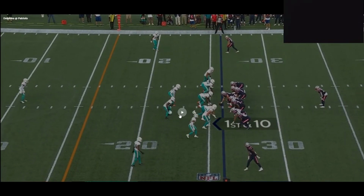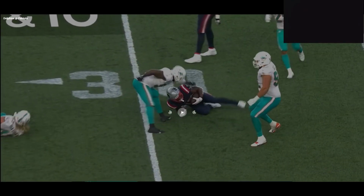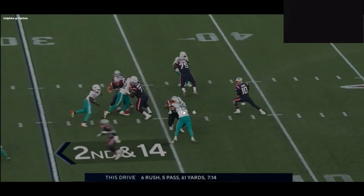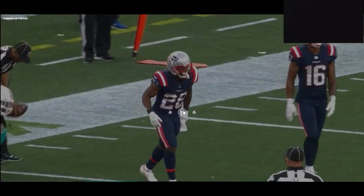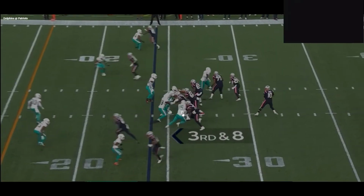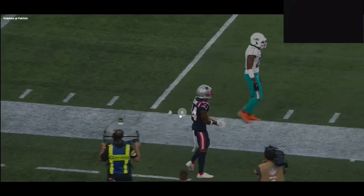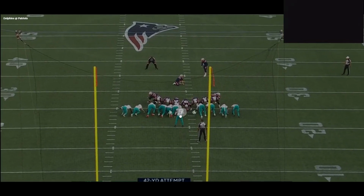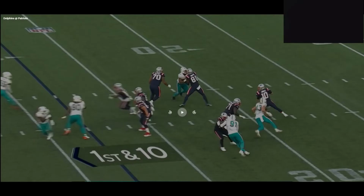All right, we're looking at cover 3. Man, Byron Jones really came out flying there. Jeez. Oh, man, he was so close. That was Sam McGuavin right there. It was enough, though, to make that an incompletion. I'll take it. Man, I really hope this doesn't get blocked.